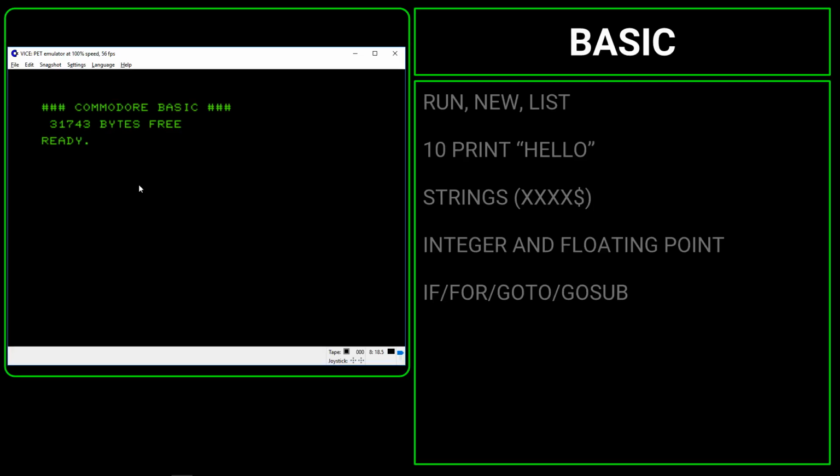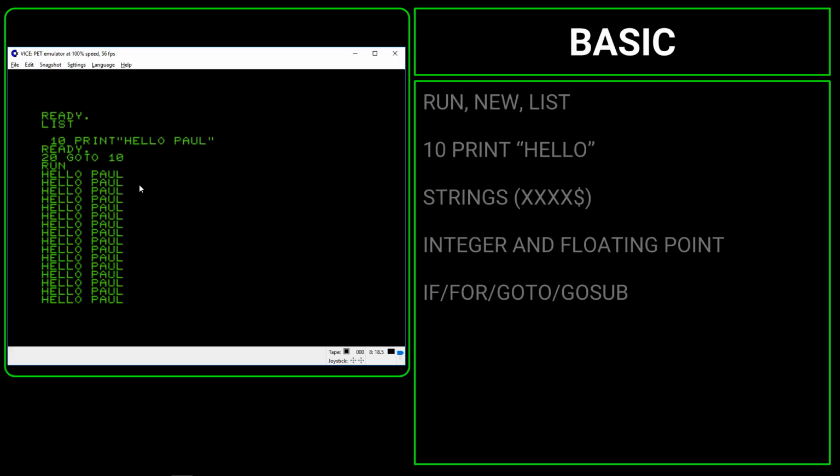So you can do things like write programs. To write a program, now I'm going to do this a lot, watch this, I'm typing in rubbish. I need to use the numeric keypad, and I keep forgetting to do so. So 10, print, inverted commas, hello Paul, and then run. And it prints hello Paul. I can type list to see my program, and I can add a new line to a program. There you go, that's my 20, go to 10. I can run that, and it'll keep printing hello Paul until I press the run stop.